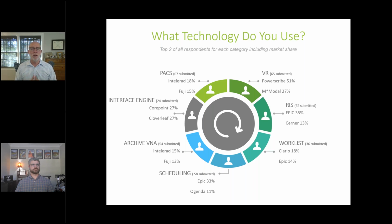But you can see here that, for example, in the voice recognition category, PowerScribe was about 51% utilization. M*Modal was 27%. There are some other systems like Dolby that fell in behind these, but that's pretty consistent with what you see in the market. PowerScribe is the market leader, but M*Modal is closing the gap on them, we see from a VR perspective. On the PACS side, Intelerad got more votes than any other PACS among respondents. Fuji came in second. For interface engine, it was Corepoint and Cloverleaf, pretty much even.